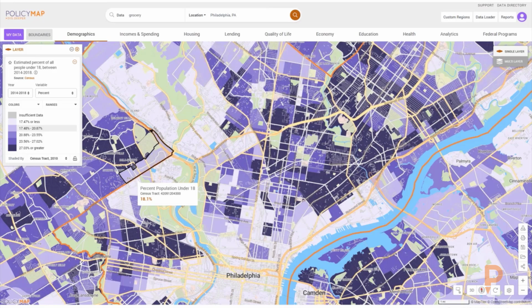Alice had a question about whether we had public transit and bus route data on the tool.